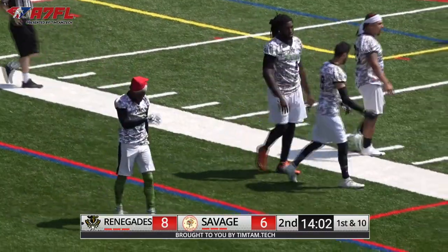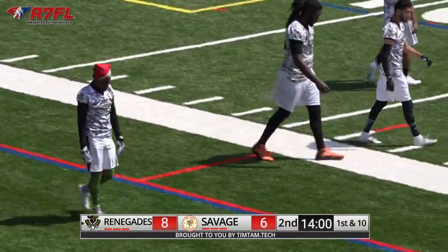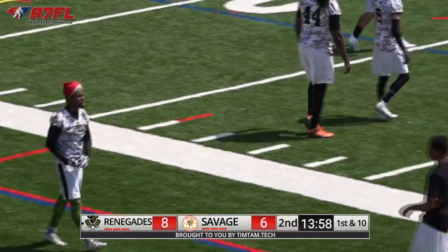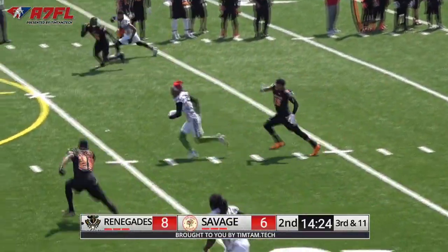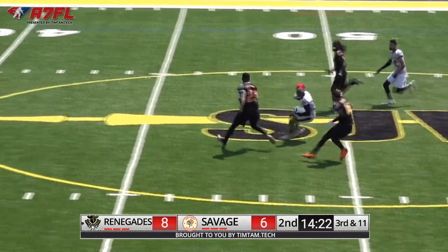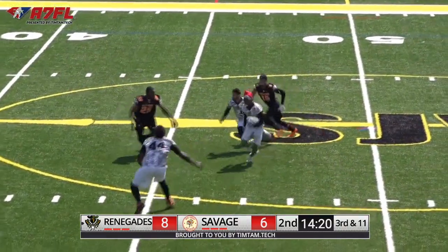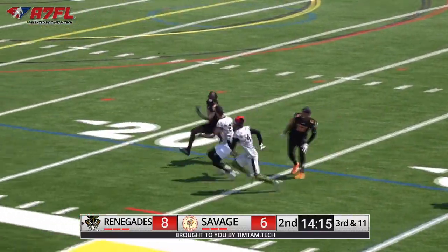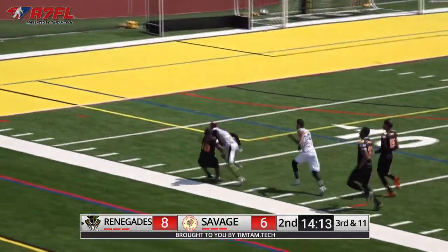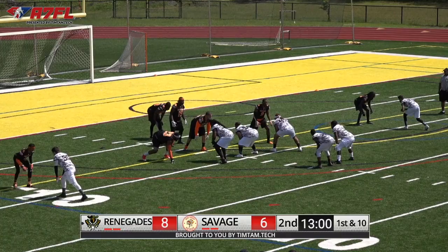Caught in their own territory, bringing it across the field right from 11-yard line to 11-yard line. Forget the catch. How on earth did Zay Ray even get the throw off? Borne down again. Once again, the Savage living in the backfield of the Renegades. Zay Ray just heaving it. And somehow. Under center.